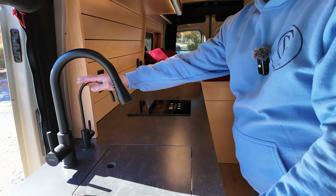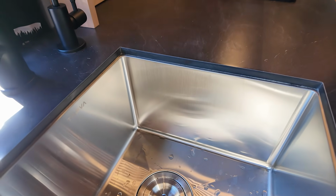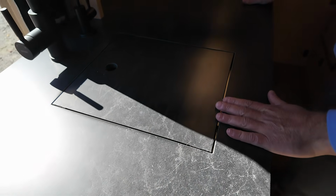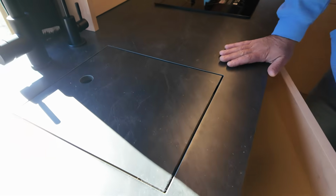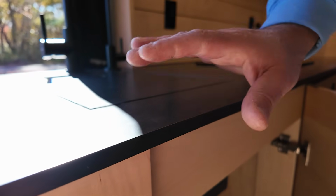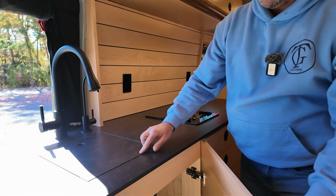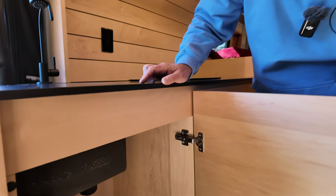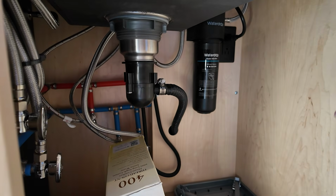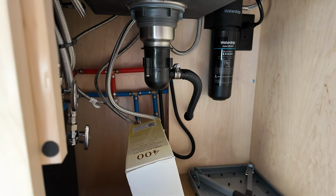Here you got your sink. You have a water filter built in. Just pop this guy off. Induction cooktop. This countertop, we love it. Wilson Art Thinscape, really thin, easy to use. You can cut it to whatever shape you need it to be, and you can do your cutouts for your sink. Down here, like we said, water filter, all PEX plumbing, everything's valved off individually.